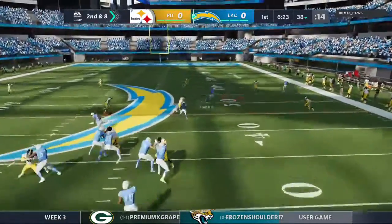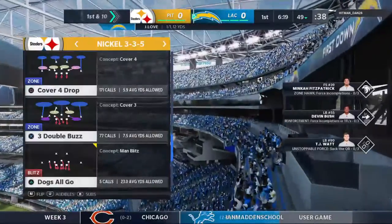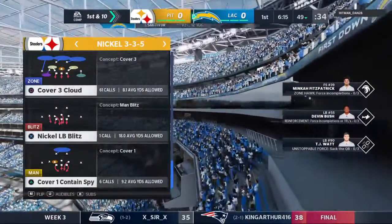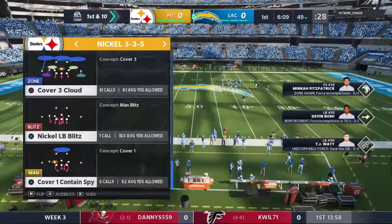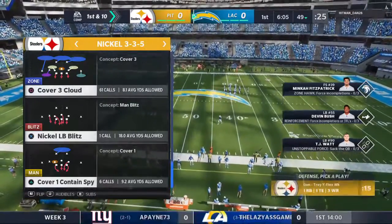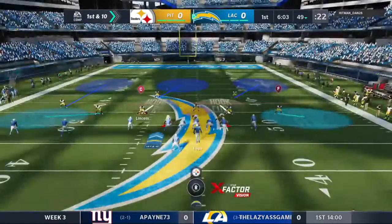Out of the shotgun, it's Love. And getting this just shy of midfield. They'll spot it at the 49. 12 yards there and a 1st down. One of the advantages of zone defense, as I remember it, is being able to see the play develop in front of you. One of the disadvantages is when they find those levels where they can hit you with it, sometimes behind the corner and in front of the safety, it makes it tough to defend.